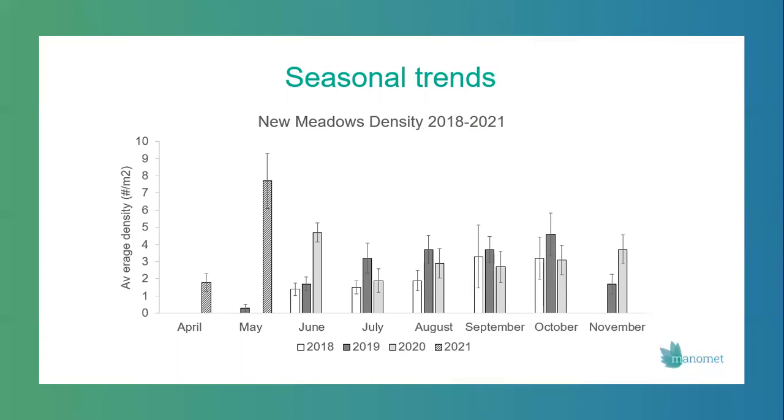Prior to 2020 and 2021, we would typically see low abundance in the spring and a gradual increase over the summer and into the fall. But in the past 2 years, we're seeing these explosions of crabs on the shoreline in the spring and early summer, which is obviously leading us to wonder what's happening here. And we're not entirely sure. It could have something to do with overwintering success, food availability, temperature.